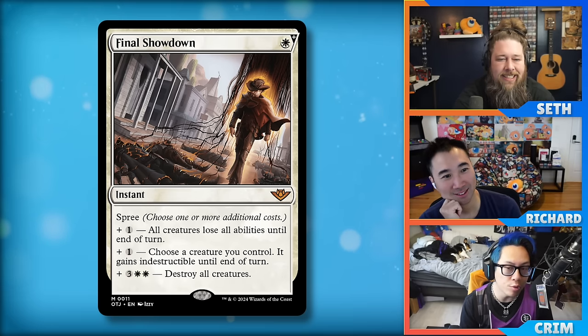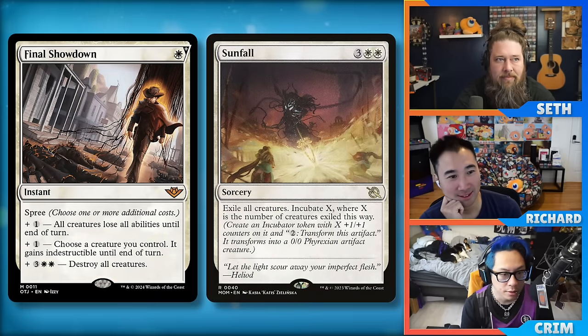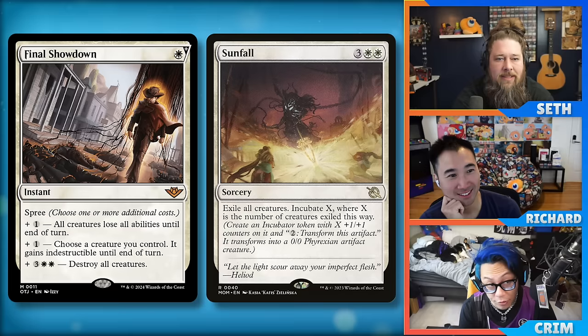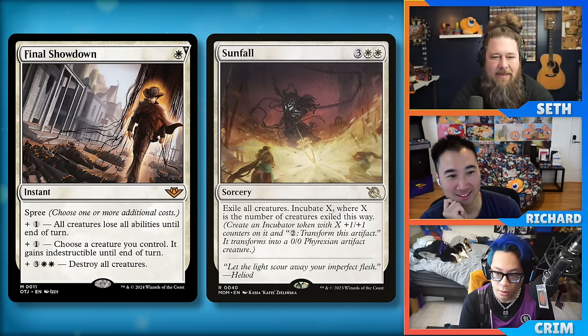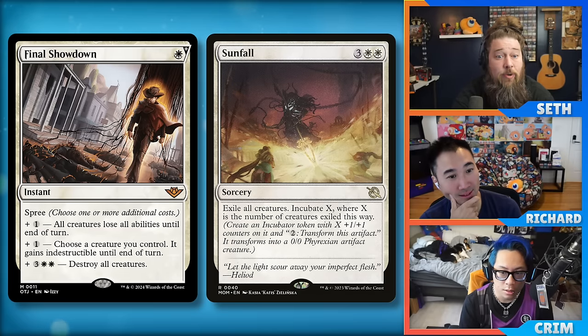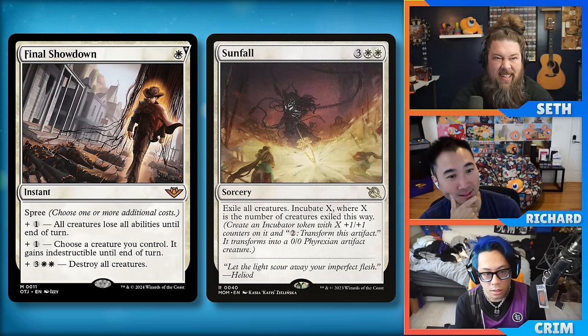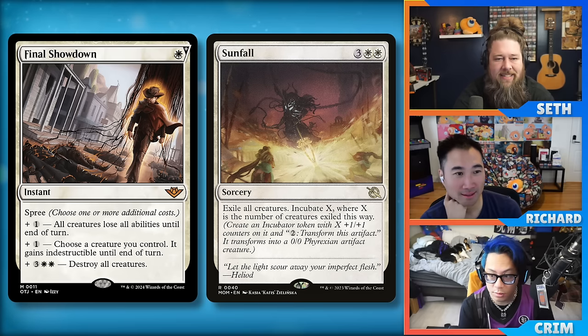But then what are you cutting for it? So do you think it's better than the Sunfalls? Probably some of them. Like, maybe you play 2 and 2. Sunfall for these? I mean, because losing all abilities does a pretty good imitation of exiling in a lot of matchups as far as getting rid of indestructibility or creatures with abilities like that. I guess it's not as good against Dread Knights or something recursive, but I feel like the upside's high enough.